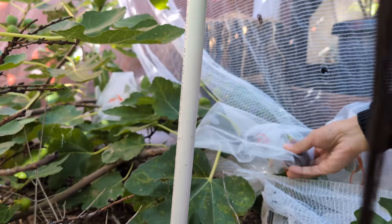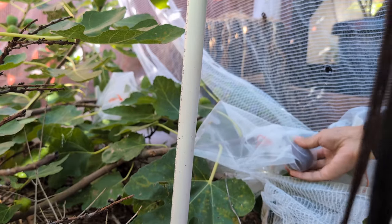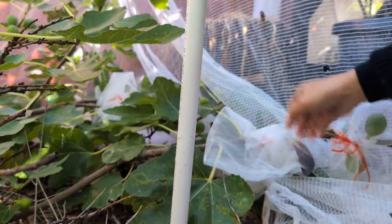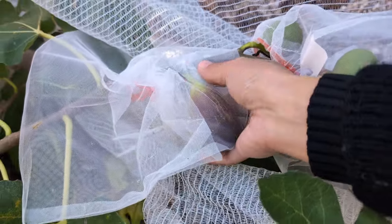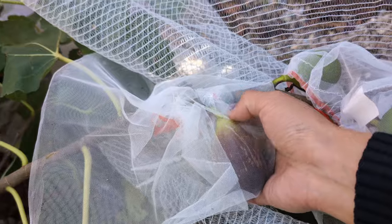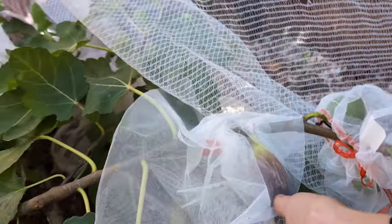This one is soft, but maybe not as sweet yet. Should I still pick it? Maybe I leave it a few more days. I think it would be nicer if I just leave it until the cord over here just falls off very easily. I don't need to prune it. That is when the figs are really, really sweet. You can see I have a lot of figs here. Look, a lot of figs, and the tree is doing really well.